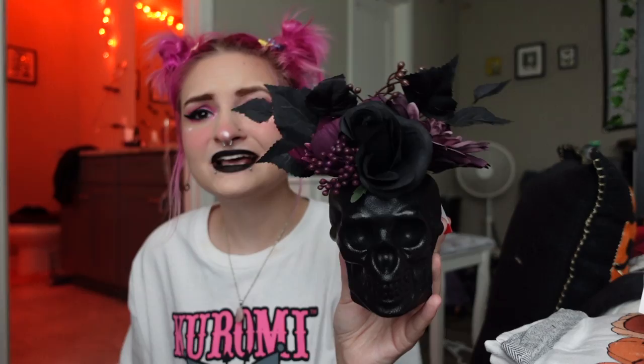And then lastly, from Target, I got this little decor piece right here. I really love purple and black together. I think it's absolutely beautiful. And I don't know where I'm gonna put it yet, but I may put it on my bookshelf, but I wanted to grab it. This was also $5. I feel like this should definitely be like $3.